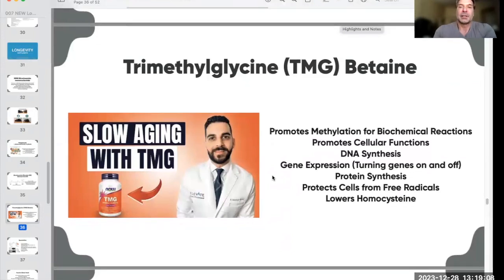Then we have TMG, which you can buy in supplements in powder form. It's an amino acid, trimethylglycine, and has three methyl groups attached to our DNA. And as we know, those methyl groups are placed at certain parts of our DNA, and they help with gene expression, which gene has to turn on and off. It's basically the traffic light of our genome. So these are very important when it comes to methylation.